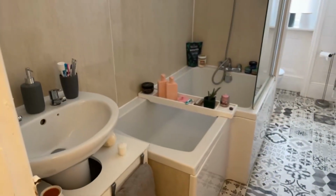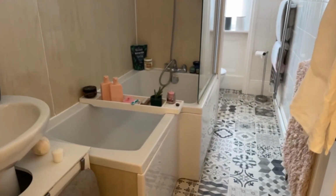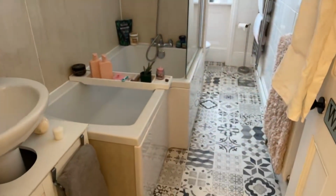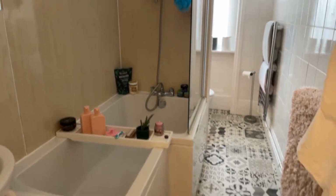So the first thing I will show you, it is on the second floor. As you walk in the door, just to your right here, you do have the bathroom. This flat can come furnished or unfurnished. If you would like it furnished or unfurnished, please mention it in your application and we can let the landlord know which you prefer. All the measurements for the rooms are online for you to see.